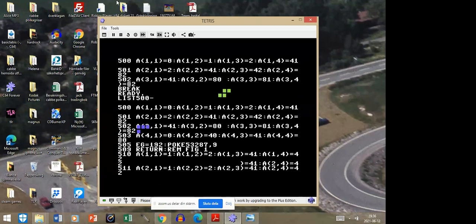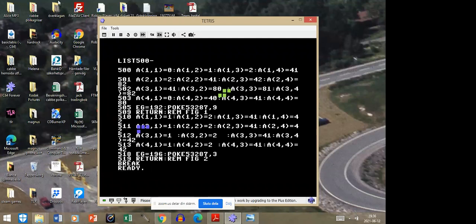This part is where the figures are made in memory. This is figure 1, for example. It's all made of 4 by 4 buttons. So dot 1 is light on, dot 2 is light on, and so on. And this makes the figures as we call them, like the green one you see on the screen there.